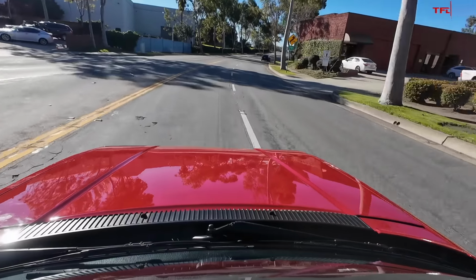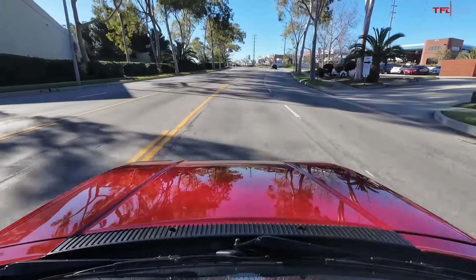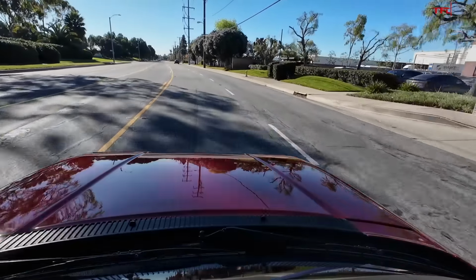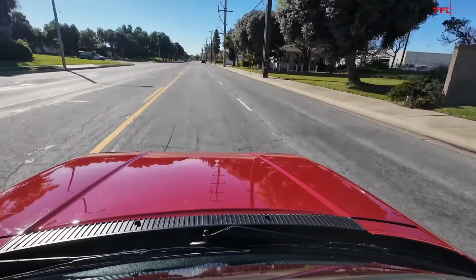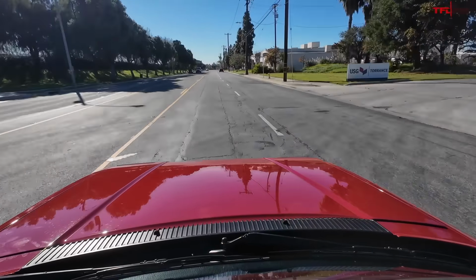Let's give it a little bit of squirt once again. Oh, this is such a communicative engine. You know, modern day 4-cylinders, especially with turbocharging, you can't feel what the engine is doing. But in this car, I can. I get an exact sense of how that engine is responding to my inputs. You know, people say 4-cylinders are boring. You've driven the wrong 4-cylinder.